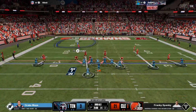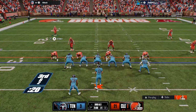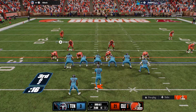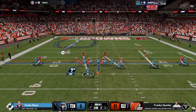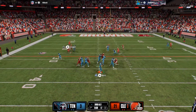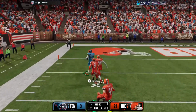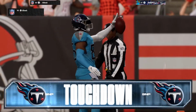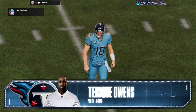Here's 3rd and 2. Working out of the gun. It's May. That's caught. Left side. It's complete. And he's in. Touchdown, Tennessee. That's his 2nd TD catch of the season.